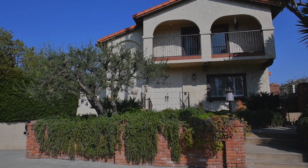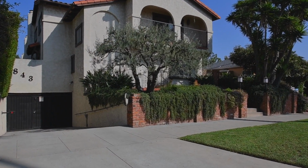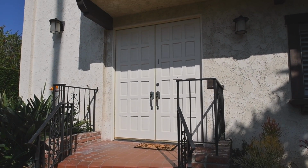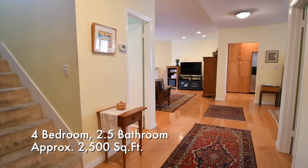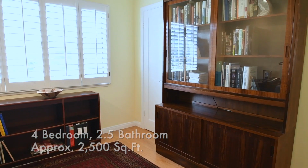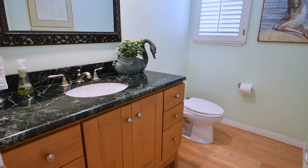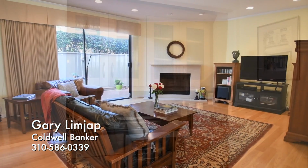Modern elements shape the exterior of this fabulous home. The living room is bright and cheery thanks to its sliding doors opening to the back patio.